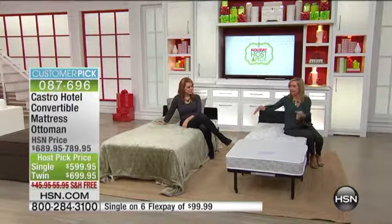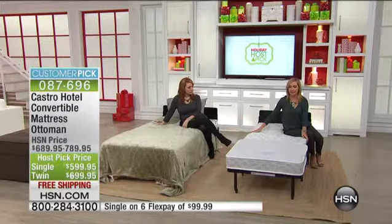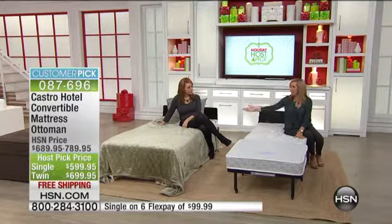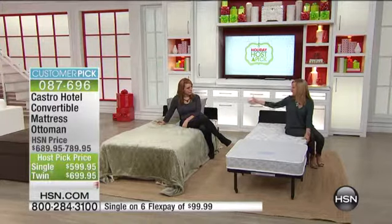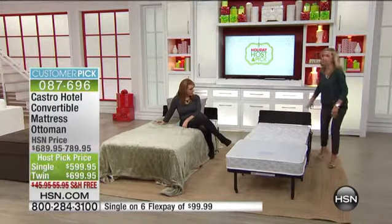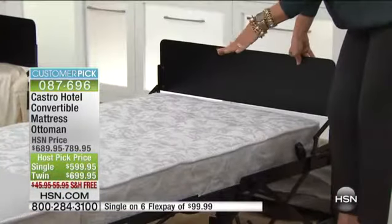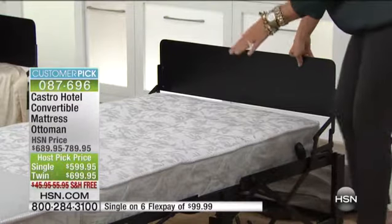So you can see the length is the same. The only difference is that 6 inches in width on the side. So both are nice and big. The twin definitely gets more width. If you have kids, you can fit a couple kids on that if needed. The other nice thing is you've got a headboard that's actually built right in. Notice it's elevated 19 inches off the ground. You can get in and out of this bed really easily.